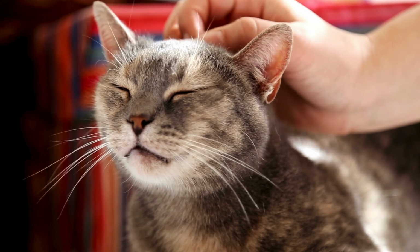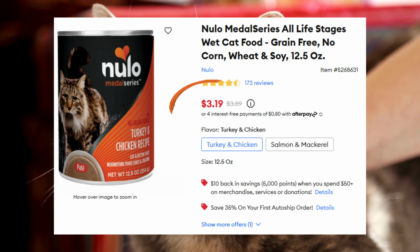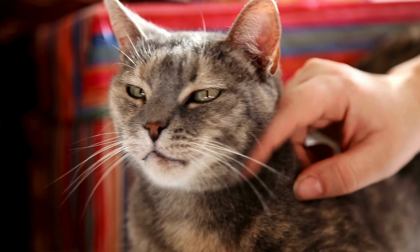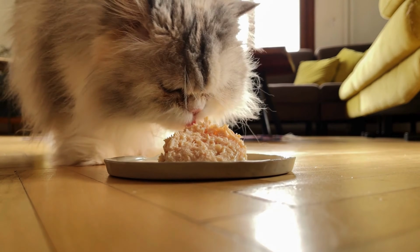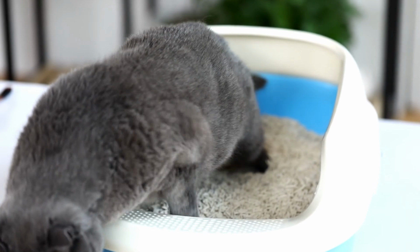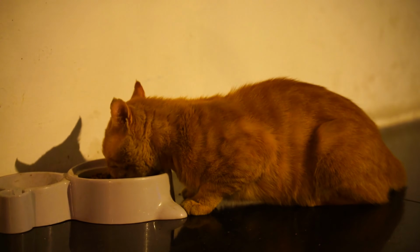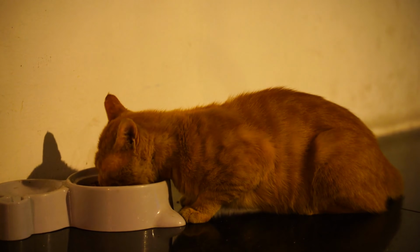But here's the kicker. A 12.5 ounce can runs about $3. That's less per ounce than most mid-tier brands, and you're getting way more nutritional bang for your buck. Heads up though, it does include tuna, great for picky eaters, but moderation is key, and guar gum. If your cat's got a sensitive stomach, introduce this slowly. But for active cats or those needing a protein boost, Nulo's a knockout. Bottom line, this isn't just food, it's a statement, and your cat's energy levels will scream, thank you.